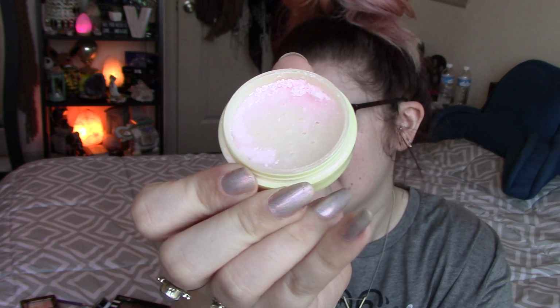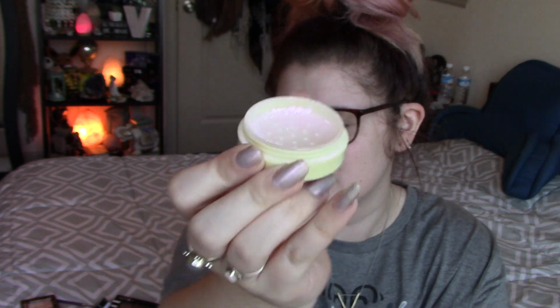I would say comparably, this is very similar to the Petal by Kat Von D one, which I do really want to try. I've heard really great things about that, but I was trying to use this one up because I've had it for a little while. I think I've had it since Christmas. Yeah, it's been a little while, but it was perfect size. It worked perfectly for the day. I really like that one because it does not make my under eyes feel cakey.